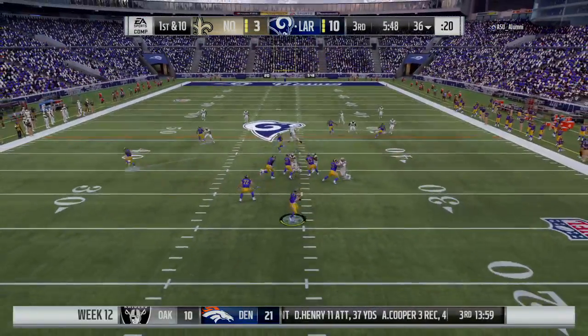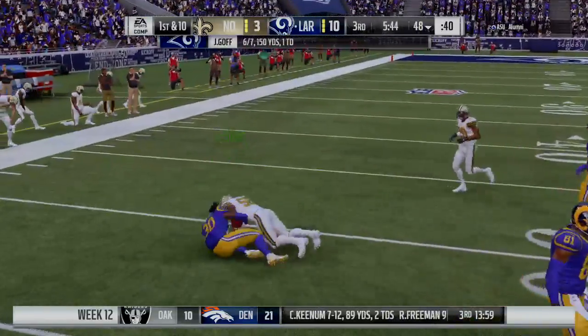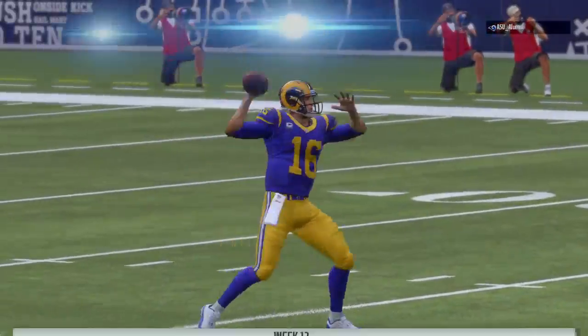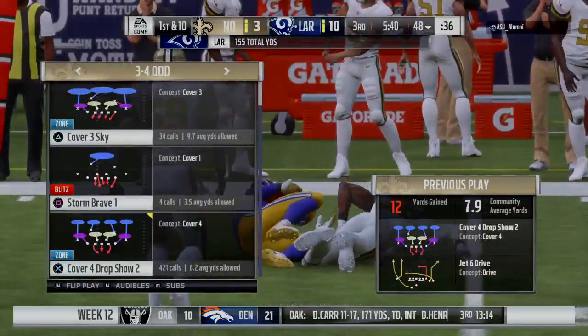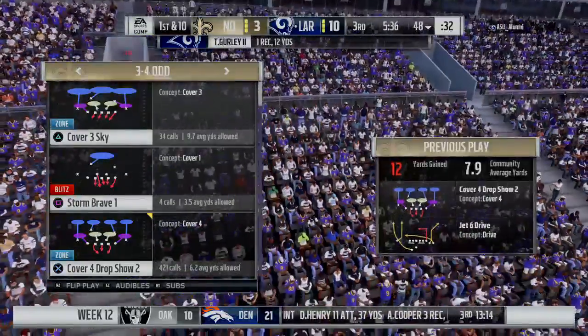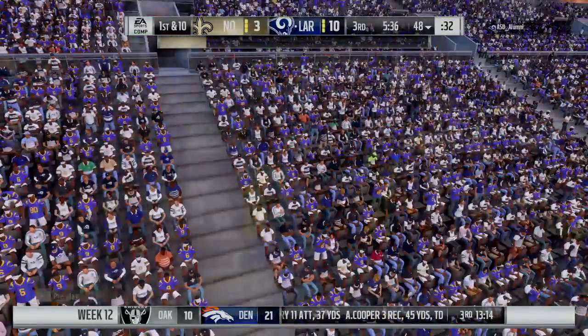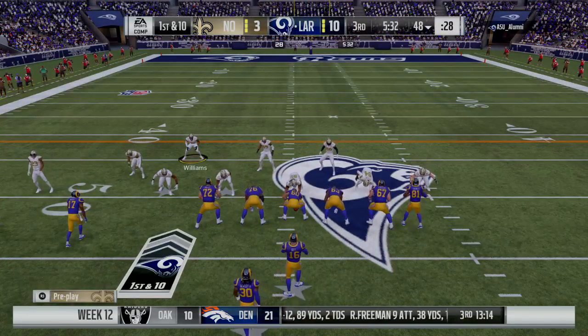On first down, gone. It's complete. This is Todd Gurley. And able to get this one across the 45 before he's brought down. 12 more yards there and another first down. Two first downs have him up near midfield now on 1st and 10.